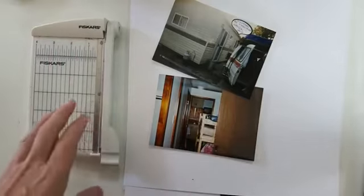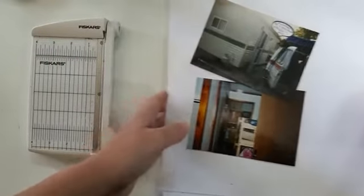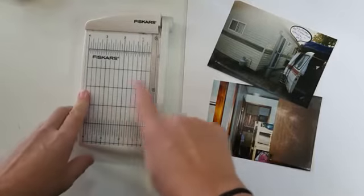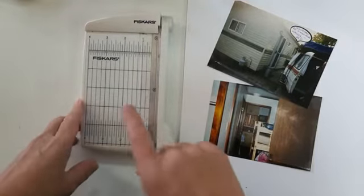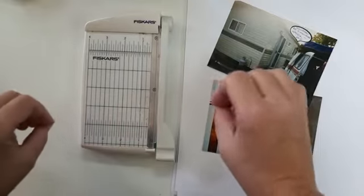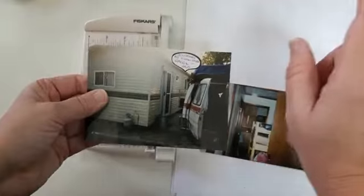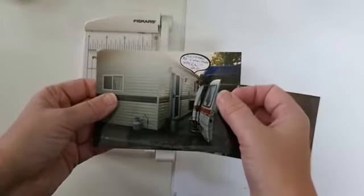Let me move on for another tip. And I wanted to show you this beauty here. It's called a photo trimmer. It's brought to you by Fiskars. It's great not just for the scrapbookers, and even if you're not a scrapbooker, just consider pulling your photos out of those horrible albums that are destroying your photos.